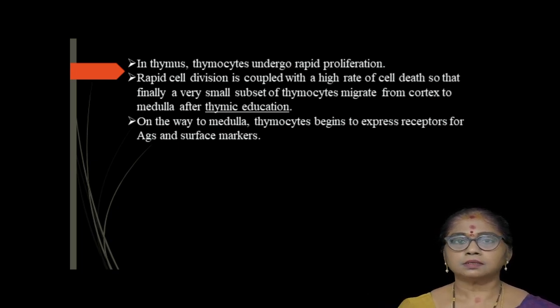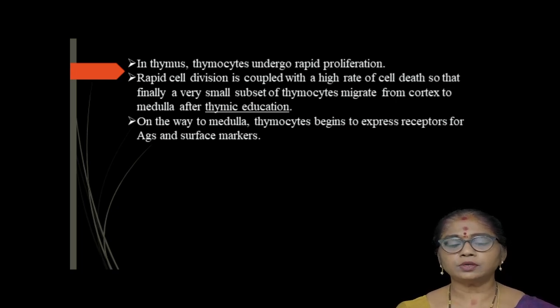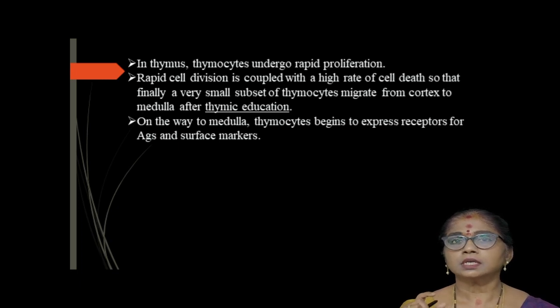So there is so much proliferation, production and maturation of the thymocytes into T cells, but only a very small amount of the T cells migrate to the medullary regions after the thymic education. On the way to the medulla, thymocytes begin to express receptors for antigens and other surface markers. So the immunocompetent cells only have the receptors for antigens and surface markers.